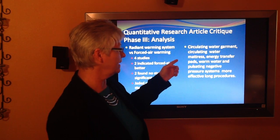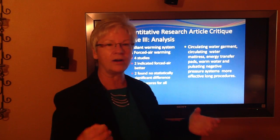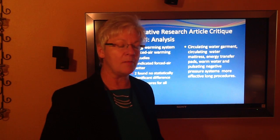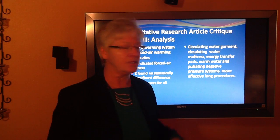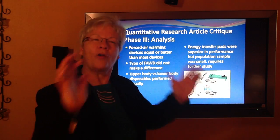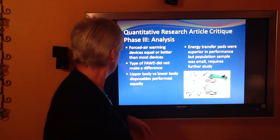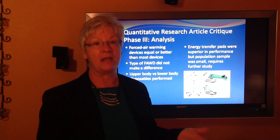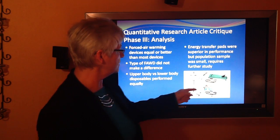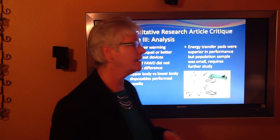Circulating warming garments, the circulating warming mattress, energy transfer systems, pads, and the warm water pulsation negative pressure systems, they found over longer procedures were actually the most effective in maintaining normothermia. Forced air warming devices, overall though, were equal to or better than most for this selection. The type of device, as in manufacturer, didn't make a difference at all. They all warmed the patient and kept normothermia. And also, upper body warming versus lower body warming, both were effective in warming the patient.